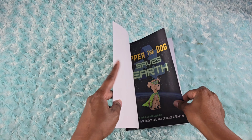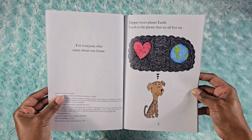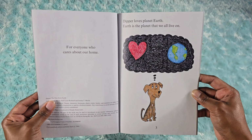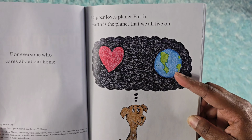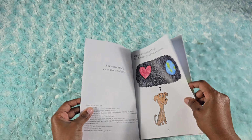Y'all ready to jump straight to it? Okay, here we go. Let's begin. For everyone who cares about our home. Dipper loves planet Earth. Earth is the planet that we all live on. So this is where we live. Planet Earth is round and it's the third planet from the sun.